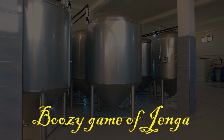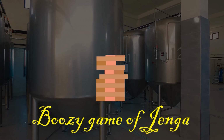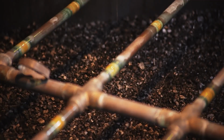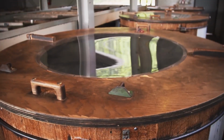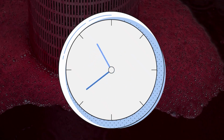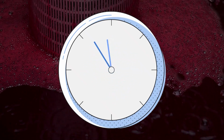It's like a giant boozy game of Jenga, carefully stacking and arranging the charcoal just right to act as a natural filter for the whiskey. Then, the clear, unaged spirit is poured in and slowly trickles through the stacks of charcoal, taking on a rich, mellow flavor along the way. This process takes time and patience, anywhere from a few days to several weeks, but it's worth the wait.